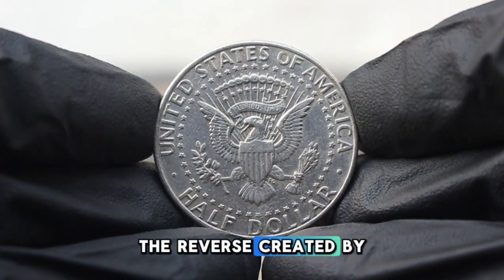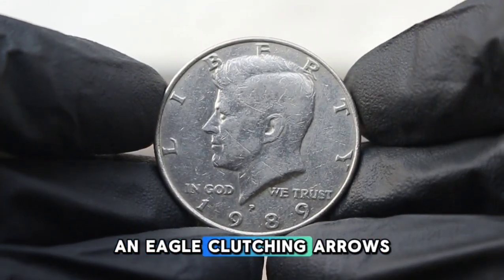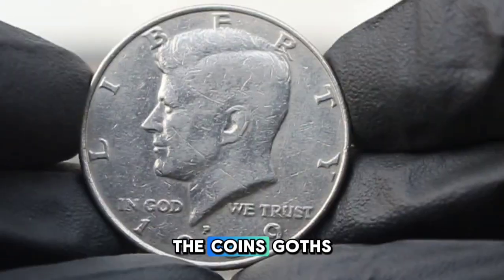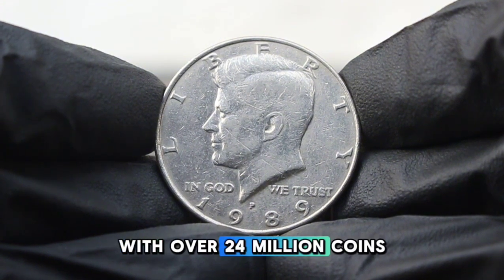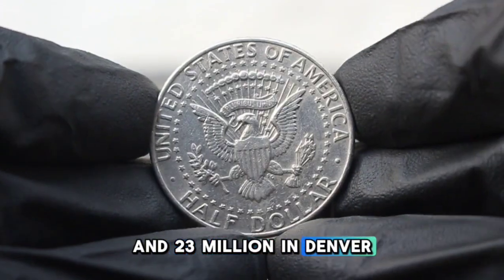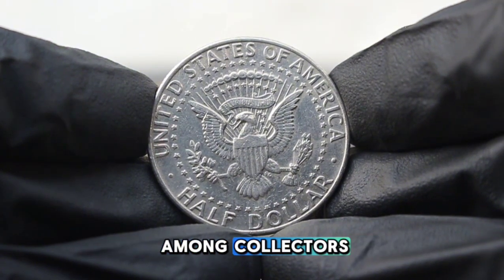The reverse, created by Frank Gasparro, depicts the presidential seal, an eagle clutching arrows and an olive branch, surrounded by 50 stars. The coin's mintage numbers for the 1989 Kennedy half dollar were substantial, with over 24 million coins produced in Philadelphia and 23 million in Denver. Despite these high numbers, uncirculated coins remain popular among collectors.